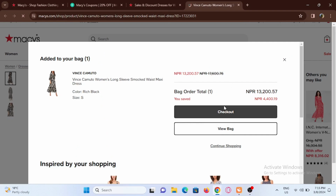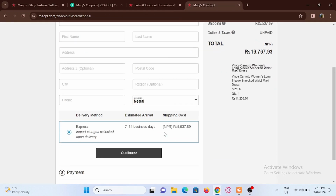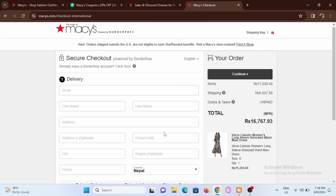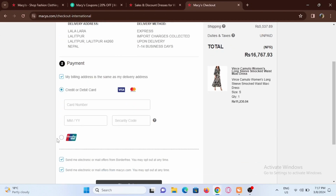Then tap on Checkout. Then once you do this, you have to fill out this address form. So go ahead and do that. Then at the bottom, you have to select your payment method. Once you tap on it, you will find a promo code option where you have to enter the promo code that we just copied, or the chances of it being applied is already there.